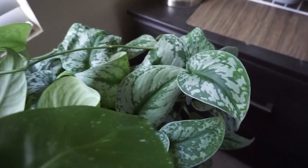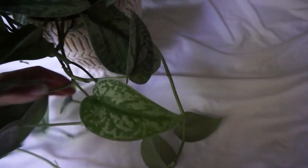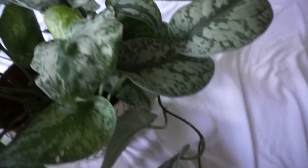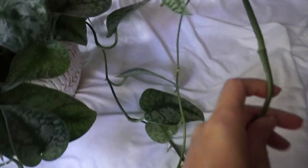My huge trailing Scindapsus pictus exotica. Let me just bring it over here. I should probably be holding this up, but I don't have the space to be showing you that. But the trails, again, I have it wrapped in itself. You can see it comes all the way over here, and it's tangled, of course. Oh, there you go. When I hold it up, this one trail is taller than I am, which is not very tall, but it's pretty cool because it was not trailing that much when I first got it.